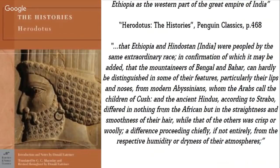Get the histories. Herodotus says this: Ethiopia is the western part of a great empire of India, or India actually is a great empire of Ethiopia, the eastern part. Here we have Penguin Classic, page 468, and Herodotus says that the Ethiopians in Hindustan, or Indians, or Hindu Kush, were people of the same extraordinary race, in confirmation of which it may be added that the mountaineers of Bengal and Bihar can hardly be distinguished, in some of their features, particularly their lips and noses, from moderate Abyssinians, that's Ethiopians, whom the Arabs called the children of Cush.